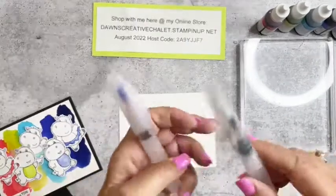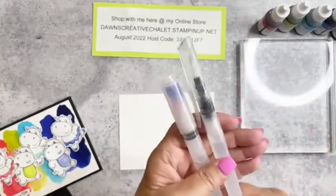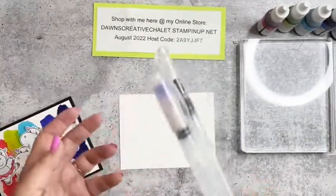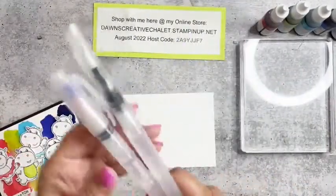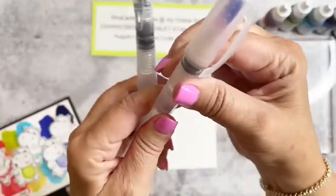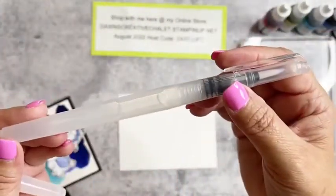I also have my Stampin' Blends of all five colors out because I'll be using them on the next card. So I thought, well, maybe I'll use them on this. I don't know, we'll see. Anyway, ooh, that is loose and it's going to start getting water all over my table. So to use these, you just use tap water.